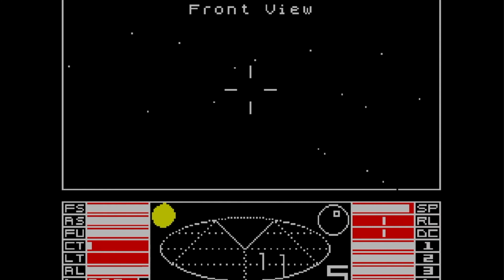The game looks great, and the wireframe graphics really work well here on the Spectrum. This is Elite. There's no doubt about it, and it's all excellently put together on the little old rubber-keyed computer. I rather enjoyed playing this one.